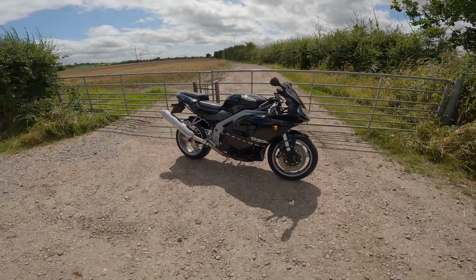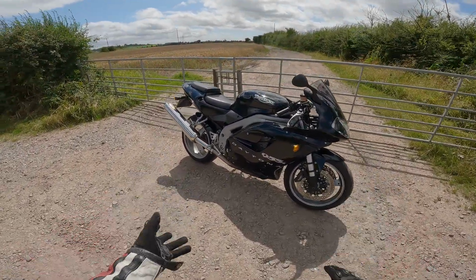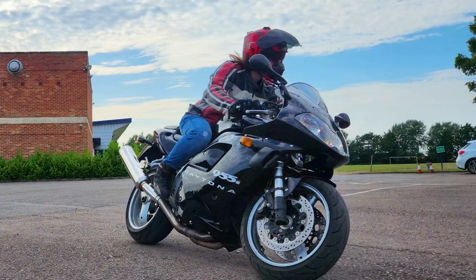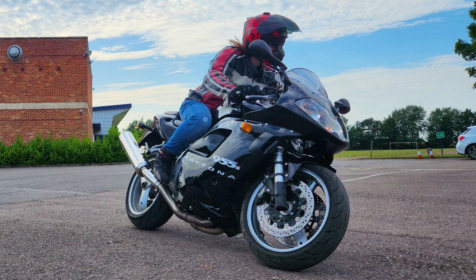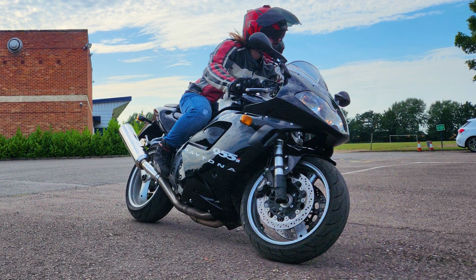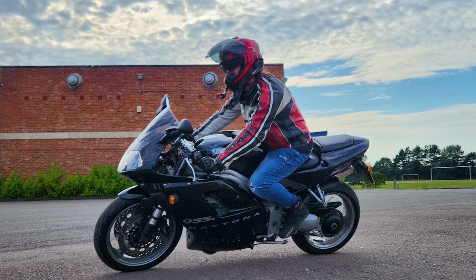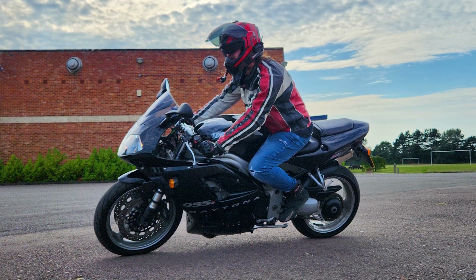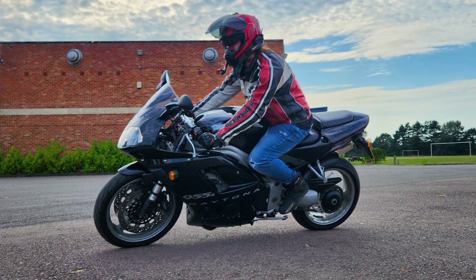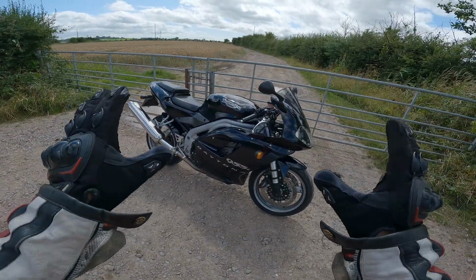And here it is, the Triumph Daytona 955i. This is the 2003 model, and today we're just taking our first look at it. We'll leave all the details and the real riding experience to our review, which will come very soon. But I wanted to give you guys a first look at the bike just to show it off a little bit. And I've had this bike for a day now.